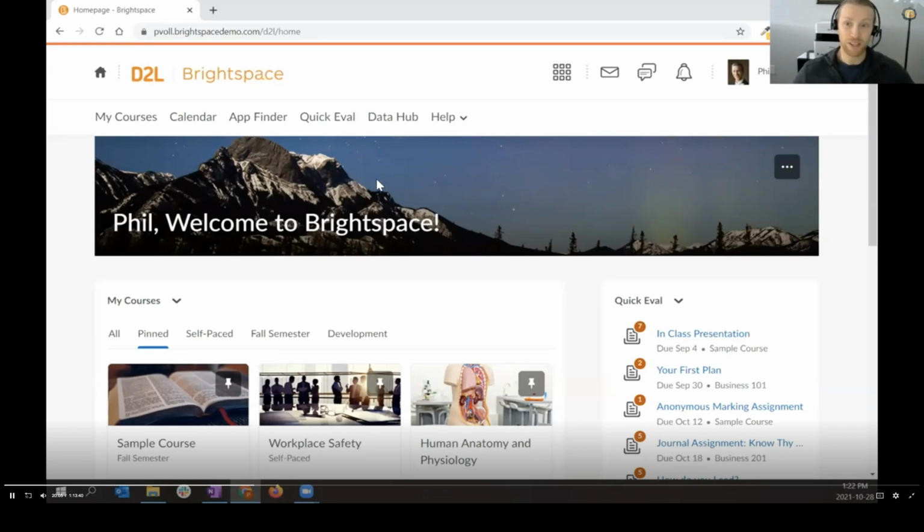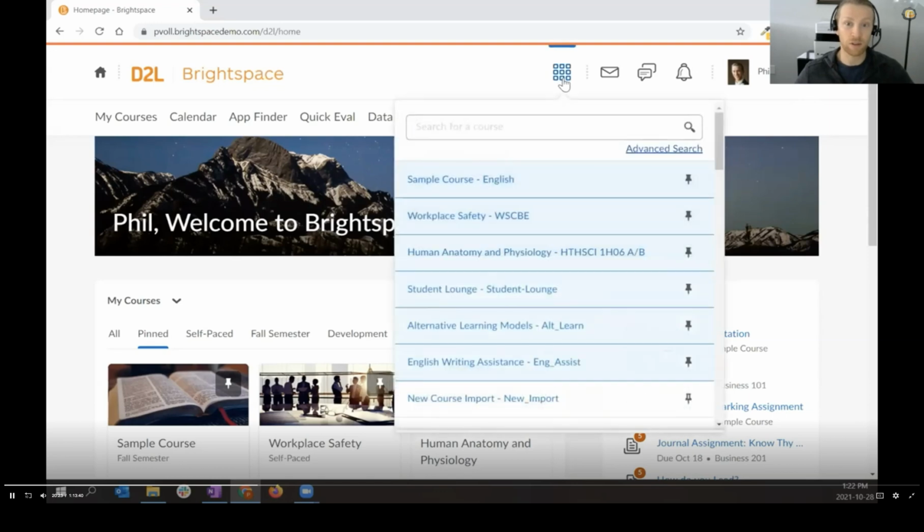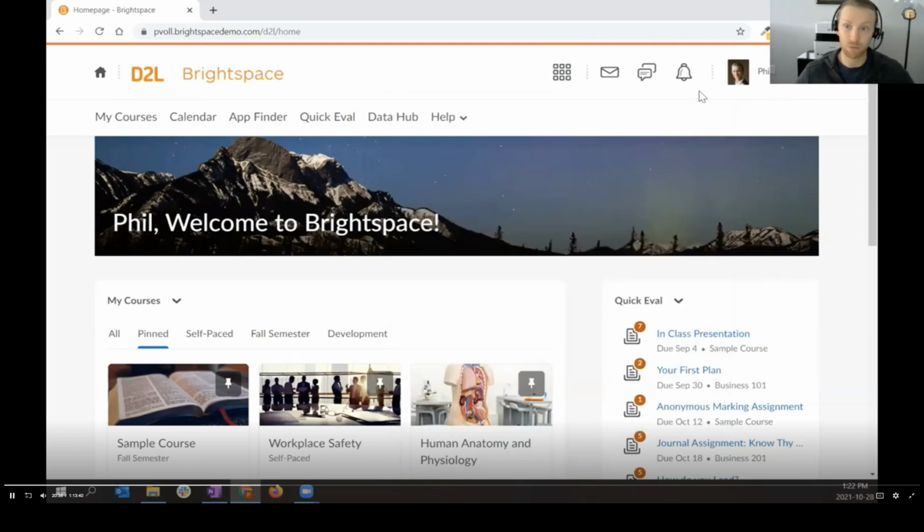Great, so we're logged into Brightspace now, and I am an instructor, and this is the instructor view of the system. You can see Brightspace is currently generically branded with the D2L Brightspace colors and logos. You can certainly brand Brightspace to meet your institution's branding. Just a quick orientation to the system. I'll point out here that as a user in the system, you have access to all of your courses via the Select a Course dropdown, and you can pin your favorite or most frequently accessed courses. So it gives you a really easy way to organize your courses.